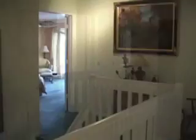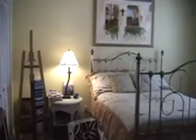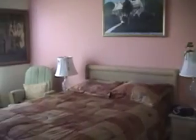As you reach the upstairs floor, you'll see a spacious hallway that leads to 4 bedrooms. There is also a bathroom with a bathtub and shower. Let's take a look at bedroom number 1. And now bedroom number 2. And this is bedroom number 3. It's now being used as a sitting room.